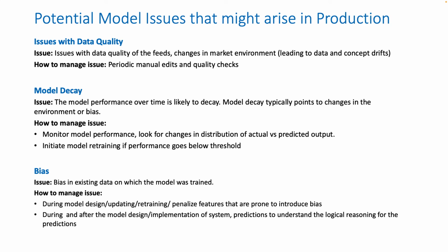Bias: there could be bias in the existing data on which the model was trained. The way to manage this: during the model design, updating, or retraining, penalize the features that are prone to introduce bias. And during and after the model design or implementation of the system, review the predictions to understand the logical reasoning for the predictions that are coming in. And that's all that I have for today.